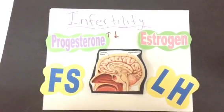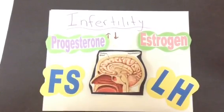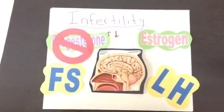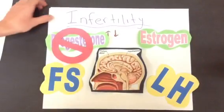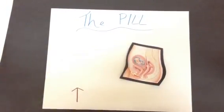Luteal phase defects can also cause problems when the ovaries do not produce enough progesterone after ovulation, leaving the uterine lining unprepared for a fertilized egg. When the main hormones in ovulation are not regulated and working properly, it makes it next to impossible to get pregnant. If a woman does not want to get pregnant, she has the option of using the birth control pill.